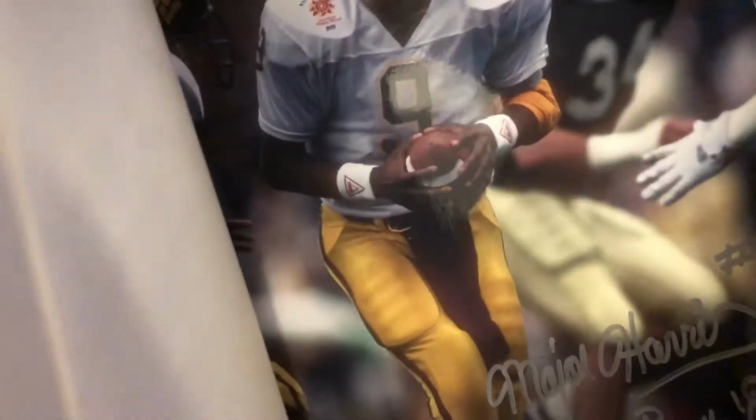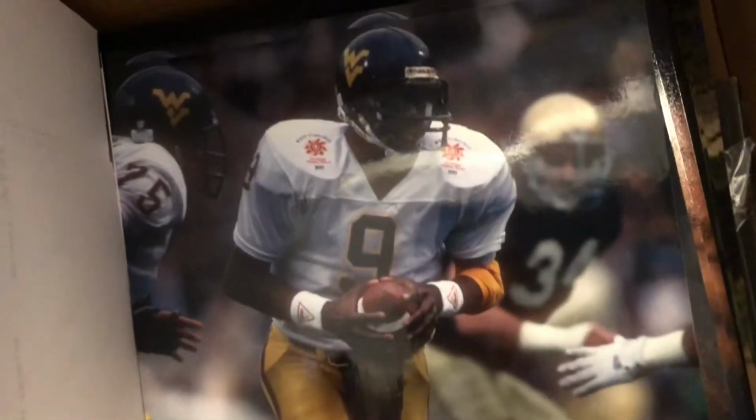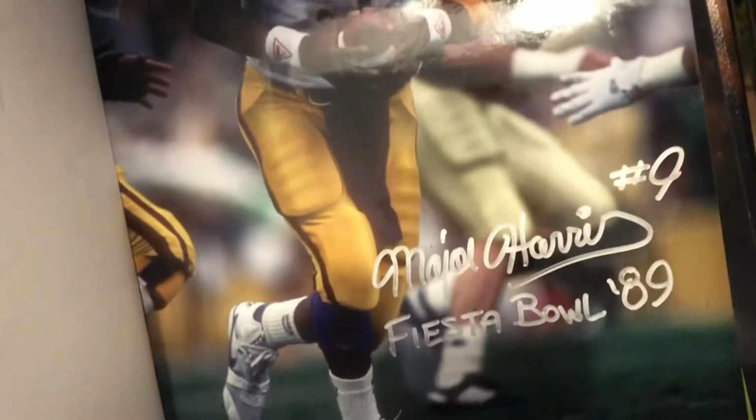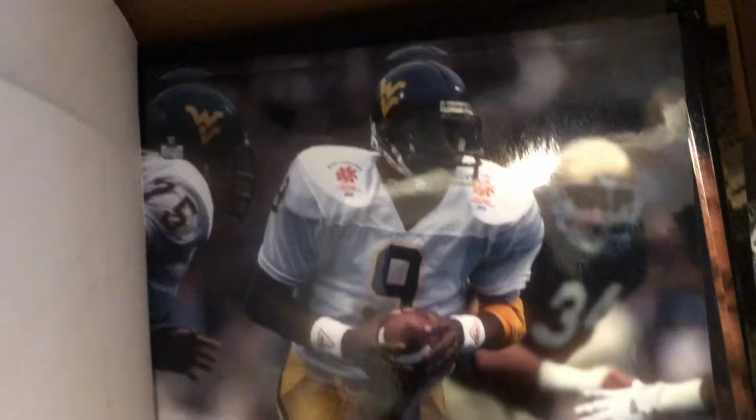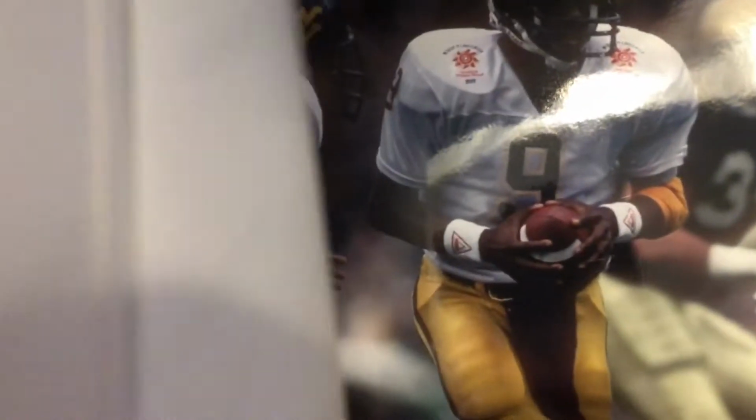All right, I think I found where I need to be. Which photo was it? Yeah, I think it was this photo right here. This is a Fiesta Bowl photo, Major Harris. 11 by 14, we took a best offer of $25.99 for it. We got this signed when Major came in and did a signing for us when we did our movie.